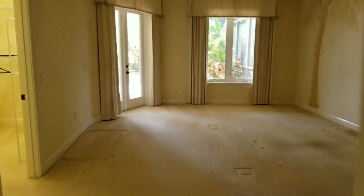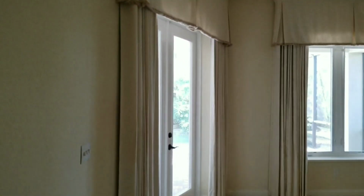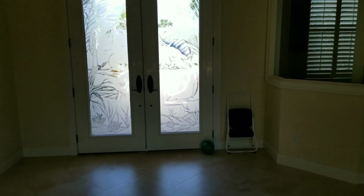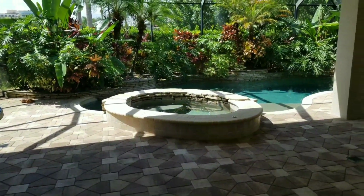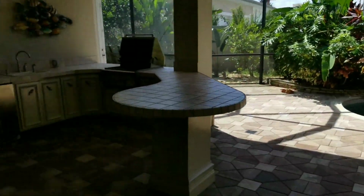Let me take you guys out back. Obviously there's French doors leading from there into the pool area. French doors over there, obviously. So another thing I have to do is address the weather stripping at the front door. That's minor. I have a few holes to plug outside where they took some things off the house. Not a big deal. Here's the outside area.